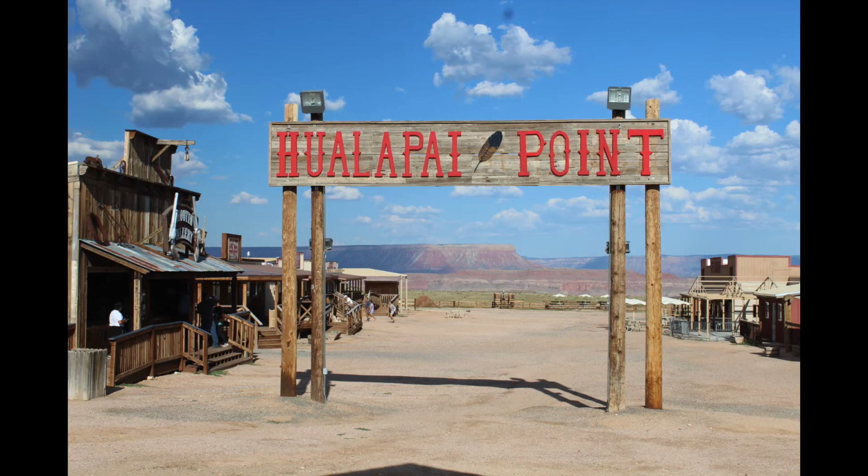At each stop, they did have somewhere to get something to eat or drink, and I highly recommend bringing water with you because it is hot and you want to make sure that you're staying hydrated. That is super important.